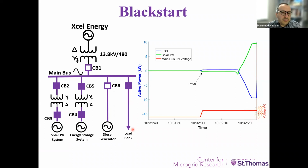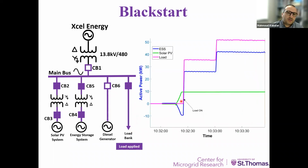Then we're gonna apply our loads. We apply load in 2 increments. First, we apply a load of 35 kilowatts. In this case, the ESS starts to discharge at 25. So 25 plus about 10 from the solar gives us what the load needs. We step it up again, and the ESS responds by discharging a further about 10 kilowatts too.